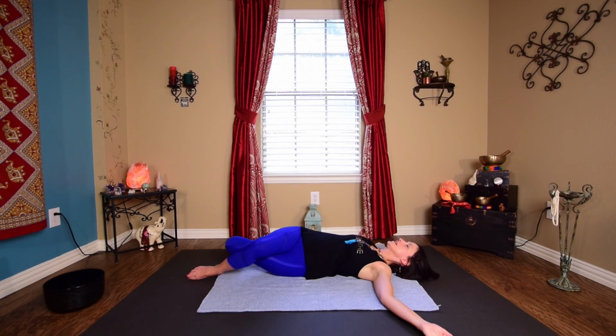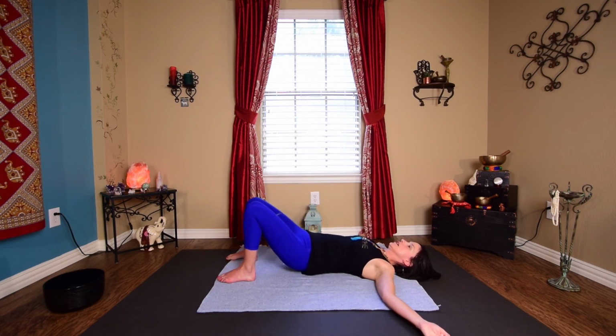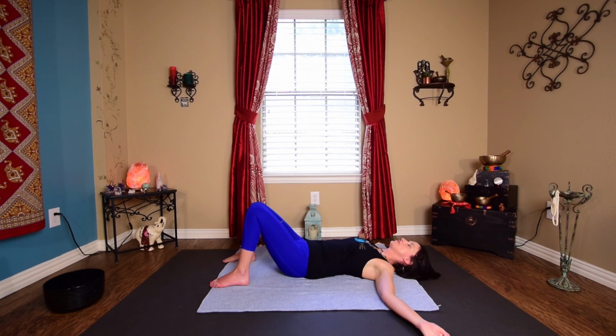Gently turn your head back to center. On your next inhale, engage your core and come back through the middle. Unwind. Take your hips straight down the center. Take a breath or two here in the middle.